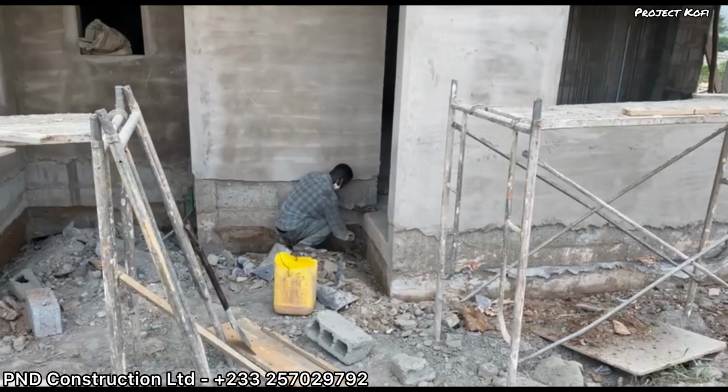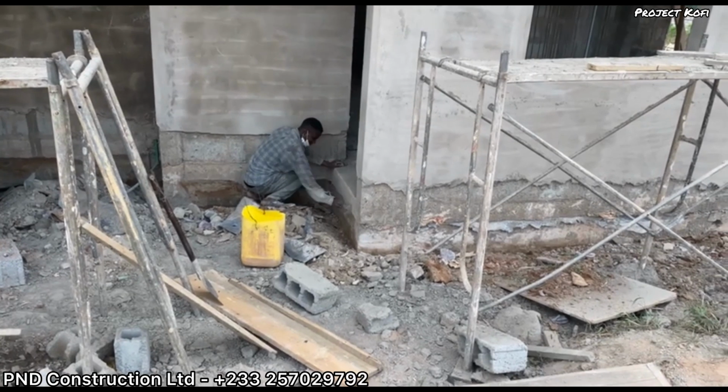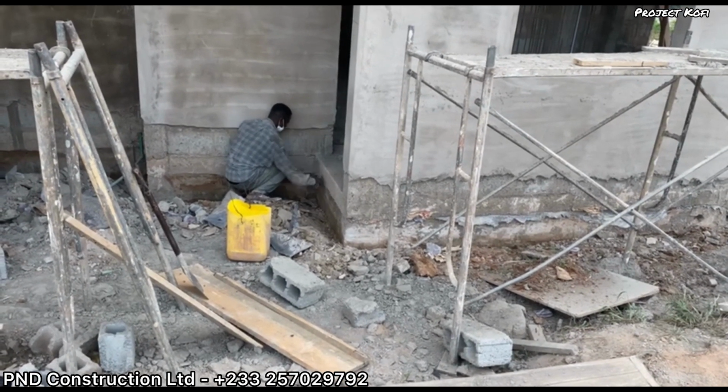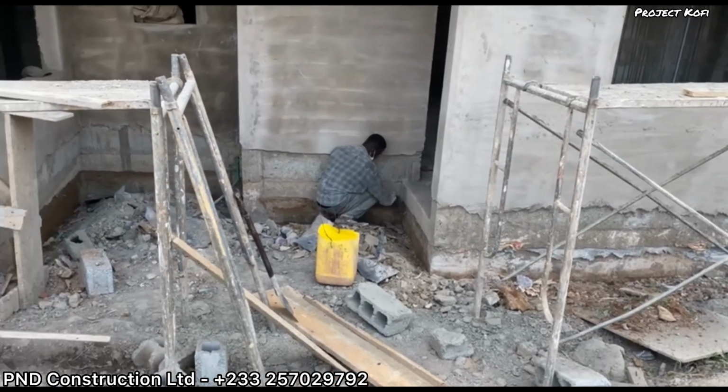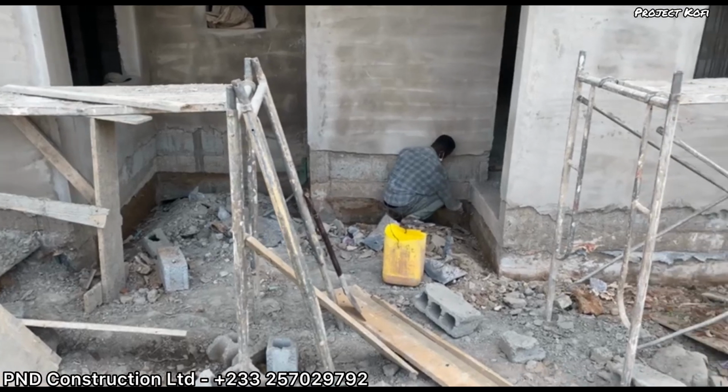We tested it out when we did our own. You can see the guy now, he's just making sure that any lumps and bumps are scraped off to make sure that it's very well done. You need to make sure the surface is well clean. Those are the instructions. The surface needs to be clean of any loose debris.